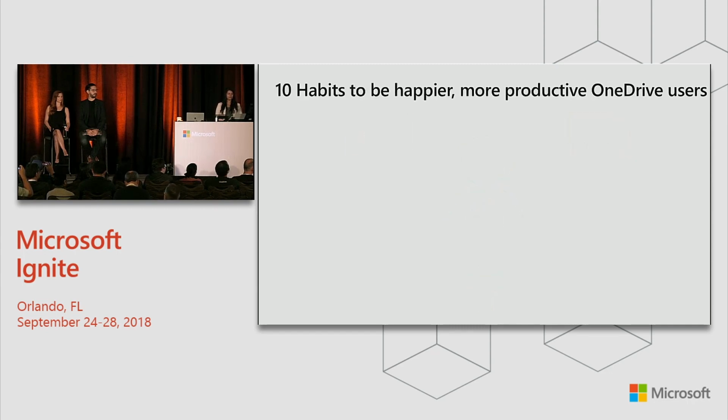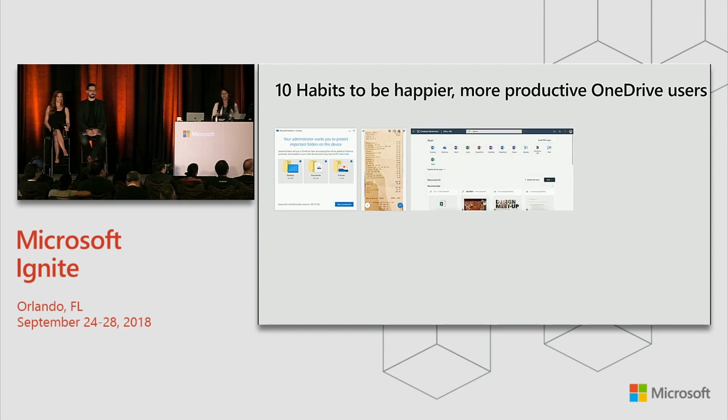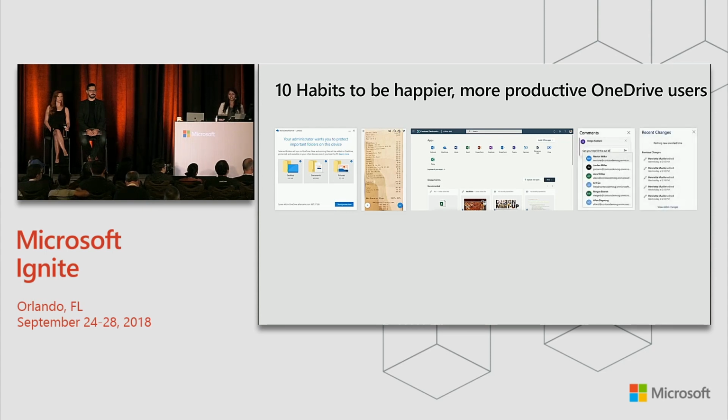As a quick recap, let's go through what we just learned. Catherine walked us through 2 habits for digitizing your life and taking advantage of anywhere access with known folder move and files on demand. She also talked us through staying productive on the go with the mobile app, which has been really helpful throughout Ignite. John then demoed staying productive on the browser. If that's your preferred way of working, you can easily do that with OneDrive and Office.com. And using comments and recent changes to collaborate more effectively and stay up to date.